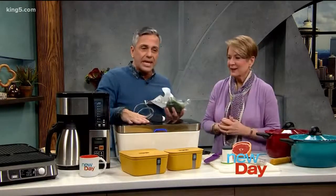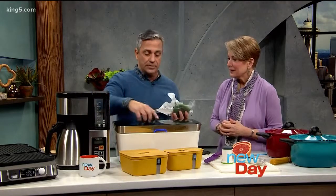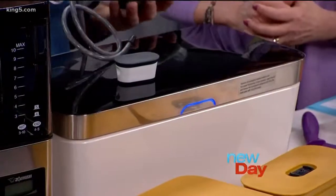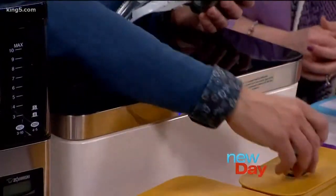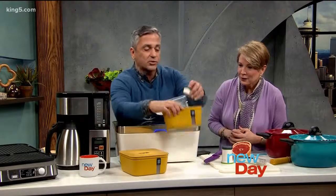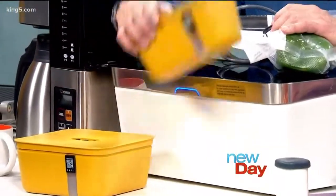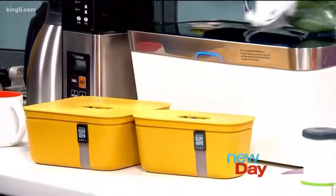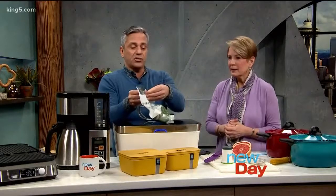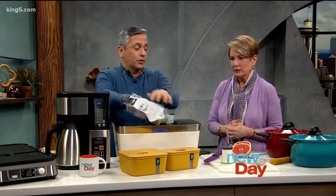So you could put bread in here, cereal, coffee, and it keeps everything five times longer, and there it is, sucking the air out now. It comes with these gadgets, so you can suck the air out, put your vegetables, fruit, fish into this container, right into your fridge or freezer, and they're microwave safe. That is awesome. And they also come with bags. I'm going to demonstrate these vegetables, these peppers, on our next gadget.